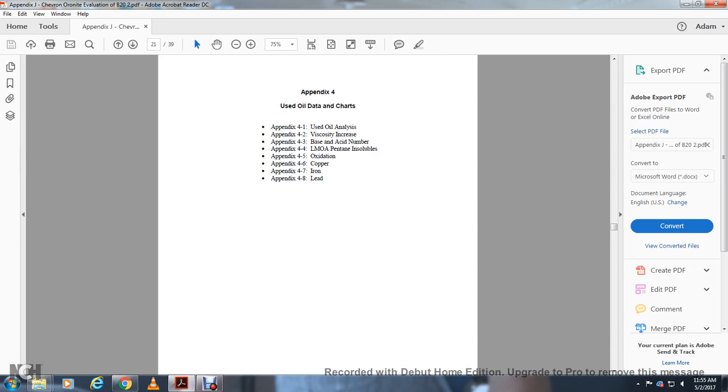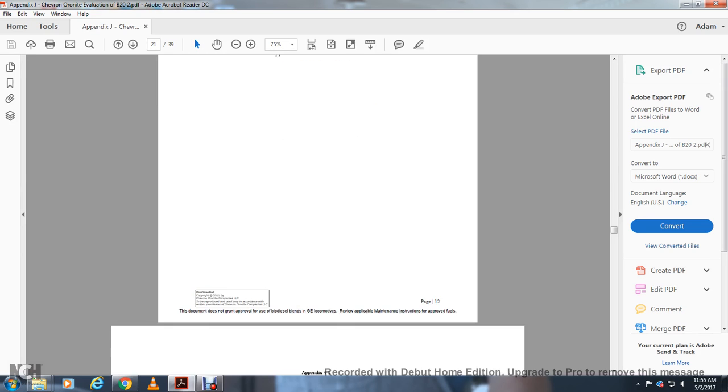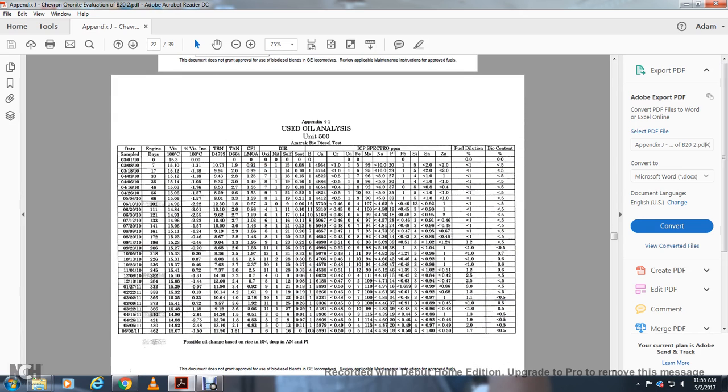Appendix 4, used oil data and charts. Appendix 4.1, used oil allowance; 4.2, viscosity increase; 4.3, base and acid number; 4.4, pentane insolubles; 4.5, oxidation; 4.6, copper; 4.7, iron; 4.8, lead. It shows the chart of engine velocity, TBN, TAN, DIR, IC spectral parts per million, fuel dilution, and biodiesel content.